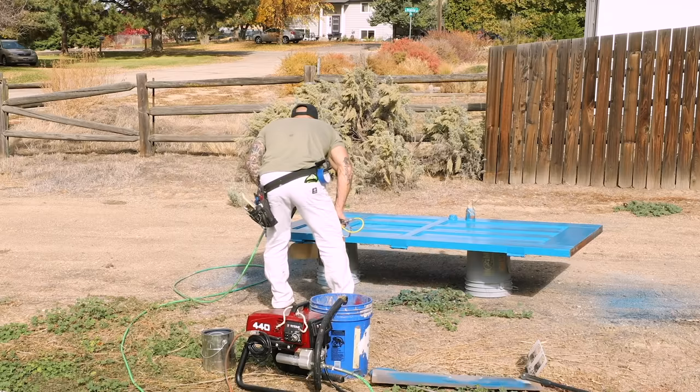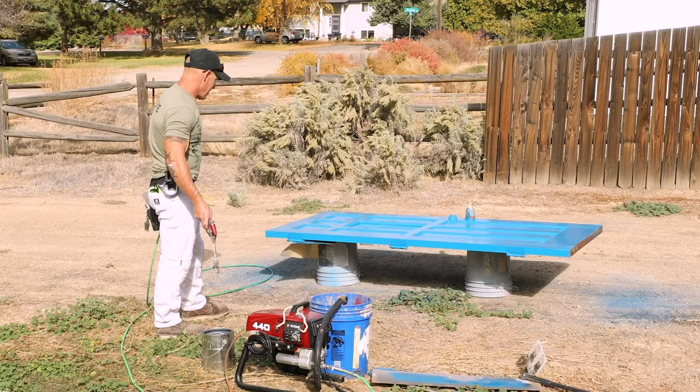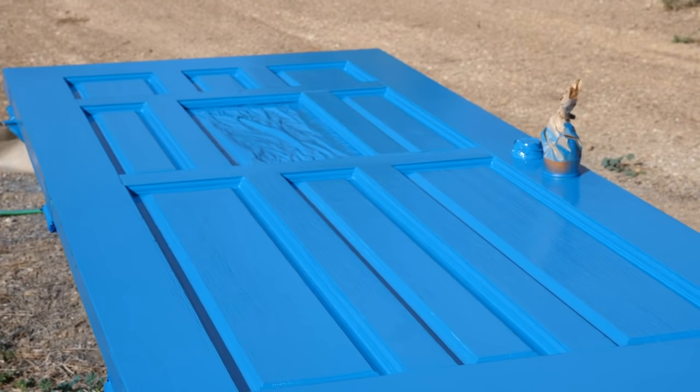I'm gonna let that dry. Now that I got some sun, which is really nice, that'll skim over here pretty quick, and then I'll shoot another coverage. But I thought it was gonna be pretty translucent going on, and I thought it was gonna be like four or five coats, but I'm absolutely blown away. I love that coverage. I was a little bit worried about that going over the white, and now I'm not.